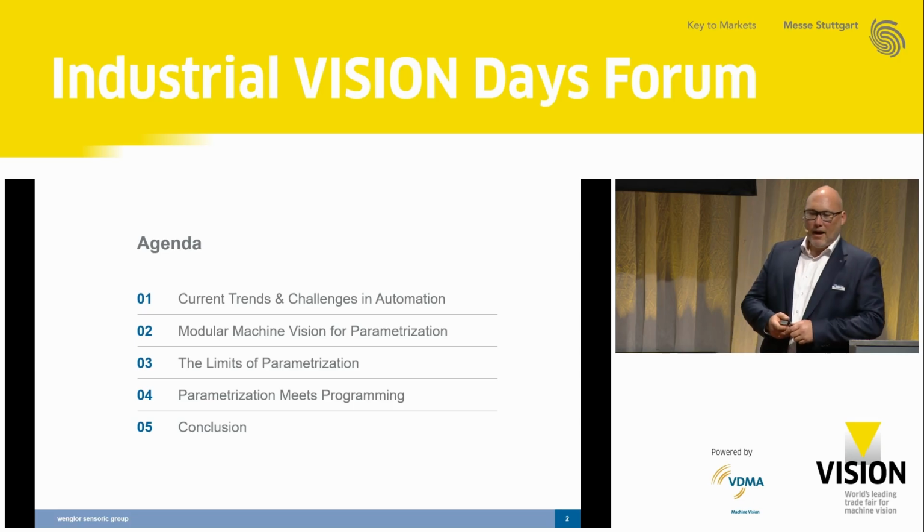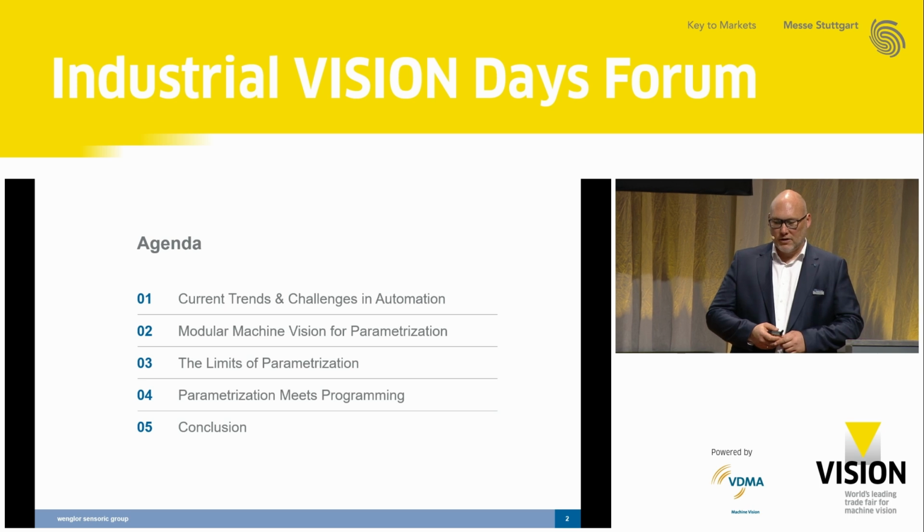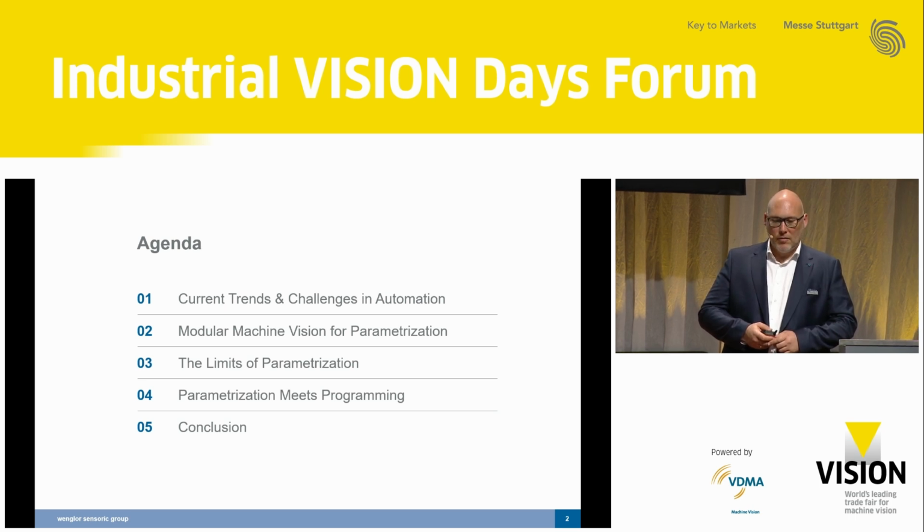I would like to invite you all now to go a little bit up into a higher level of machine vision and look at the start where all our customers have to begin to work with our tools. So modular software is an entry point to industrial image processing. We would like to look at current trends and challenges in automation, modular machine vision for parameterization, the limits of the parameterization, and where we can exceed the limits of parameterization.